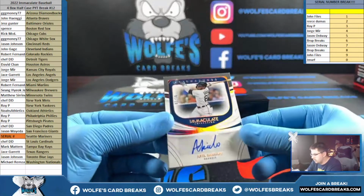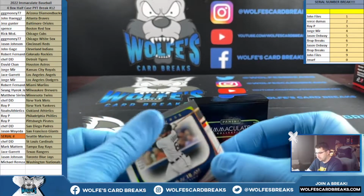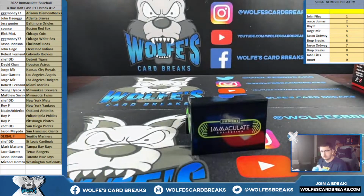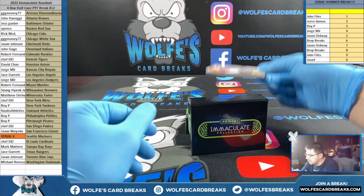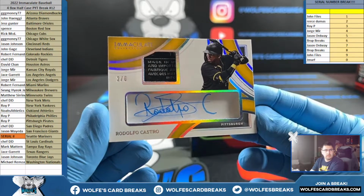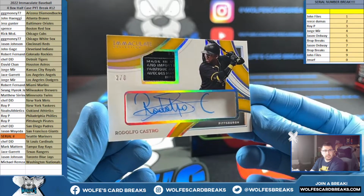One out of 10, gold, autograph. Something going on up there for the Tigers. See, there you go, man. Holy smokes, I like this one right here. This one is numbered to 6. Tag, autograph, Castro, and the Pirates. Pittsburgh, Castro, 2 out of 6.